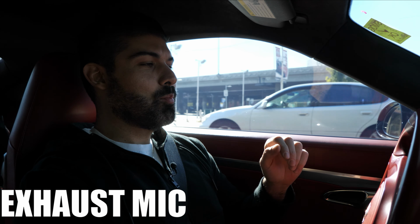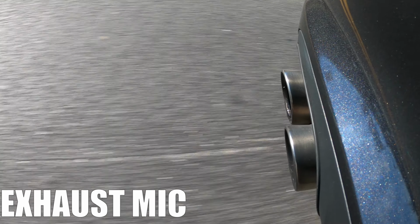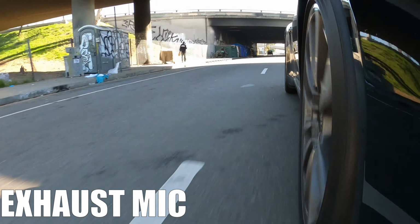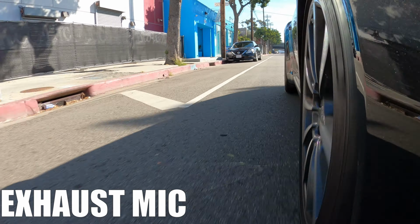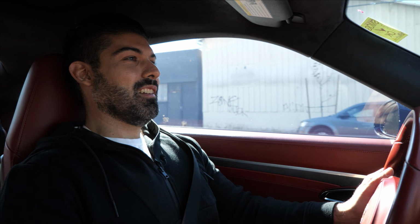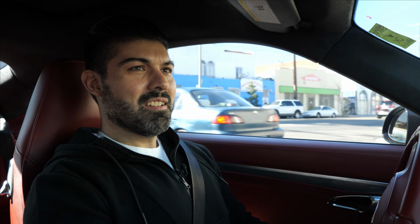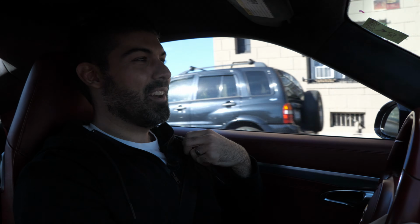Let's see what naturally aspirated 3.8 liters of goodness sounds like. Oh yeah, the howl. Oh yeah. 7,800 RPM redline. Oh yes, this feels so good. There's a lot of traffic in front of me right now, but this is a wonderful, wonderful car in terms of speed and feel. Let me rev match downshift into first here. Turn. Let's get another little pull. Oh yeah, so satisfying and rewarding.